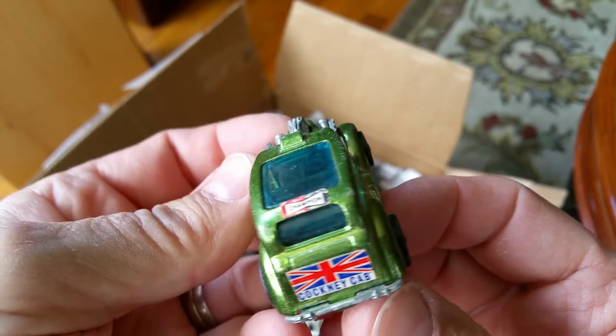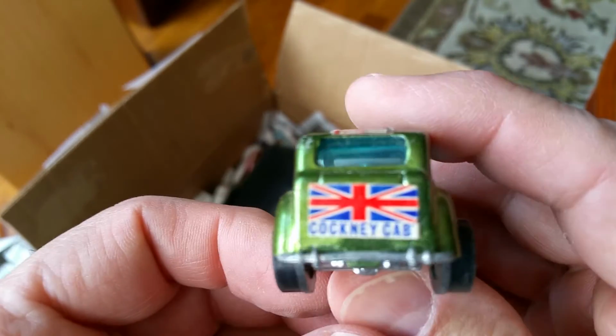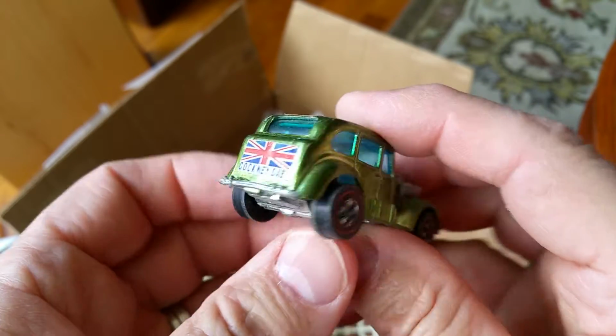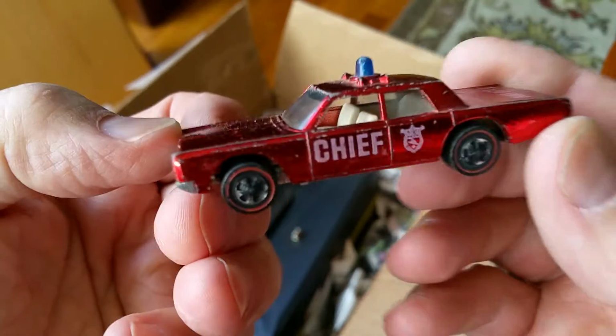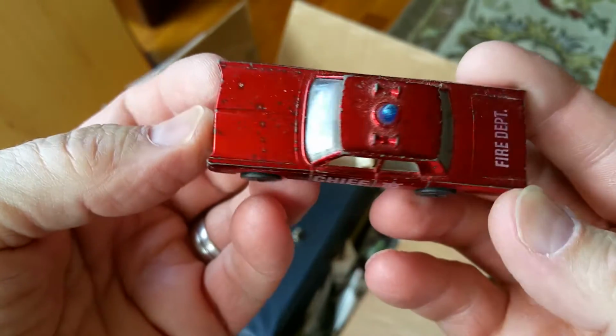Original. That's a shame. Maybe I could peel that off and put it on a different car. That's a beauty. Can you see that? Oh, it's a beauty. Decent car. Try not to wreck that when I wash the dirt off that thing. Gotta watch those paper stickers. Here's a Fire Chief Cruiser. Looks like it's been in a collision or 2. Got beat. I think it might have been in a riot.